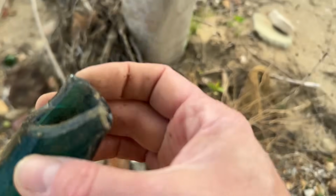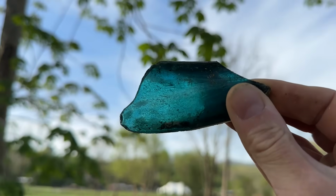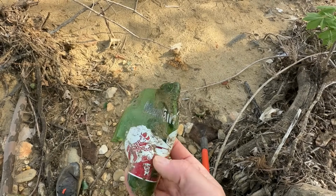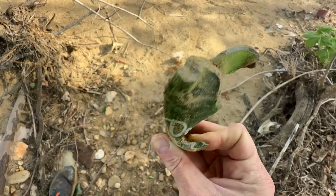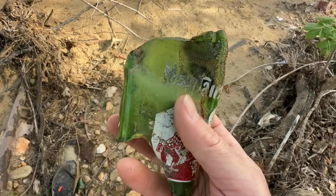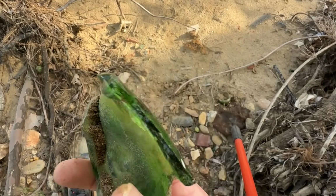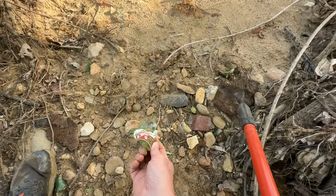It was a part of a bottle, but look at the color in this. It's like a blue, like a bluish green. Very cool. See, we got this here. This was a part of an old Mountain Dew bottle, but look at how it's almost like it's been melted into a weird shape. I don't know what's going on with that, but that's cool. That is definitely an old Mountain Dew bottle.